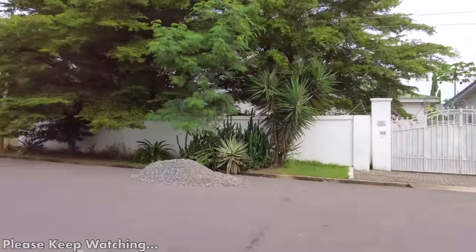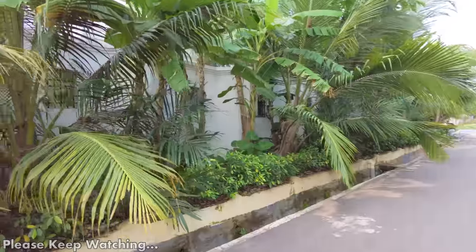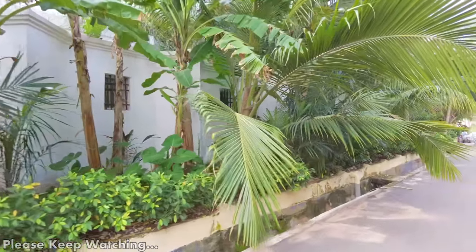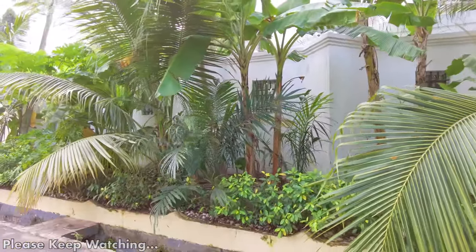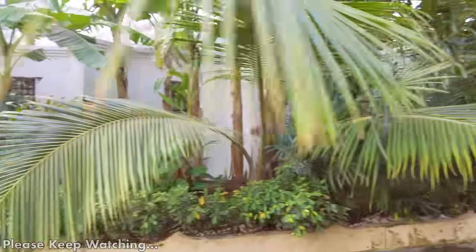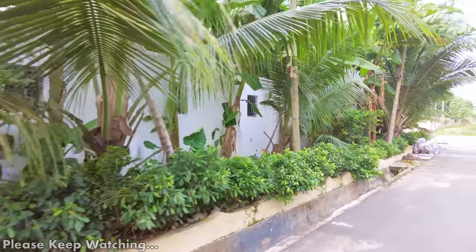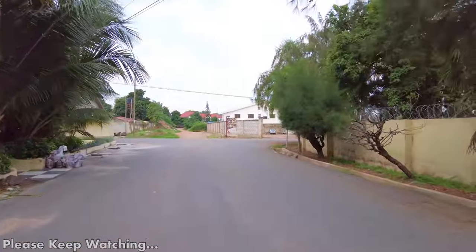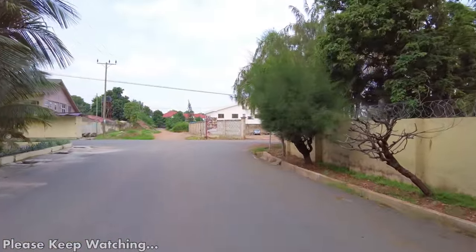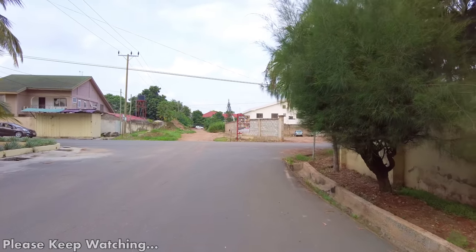Okay, I'll move this way. They have a small farm here. Very nice. You can see they have plantain, banana. Very nice house. Very nice farm. Making good use of the empty space they have. Nice.